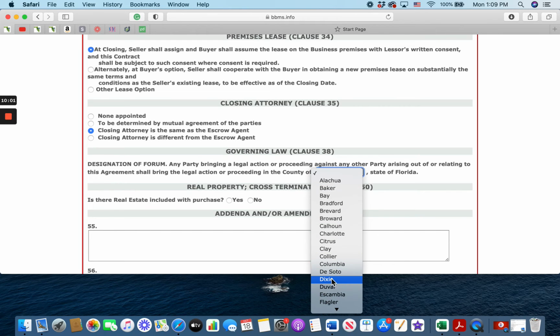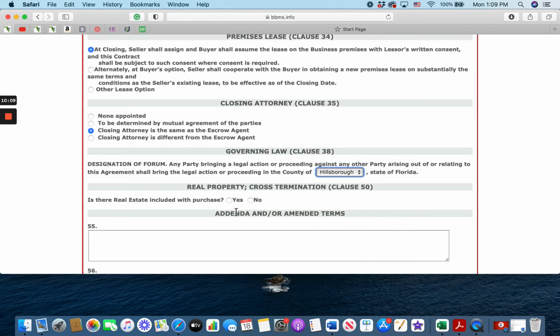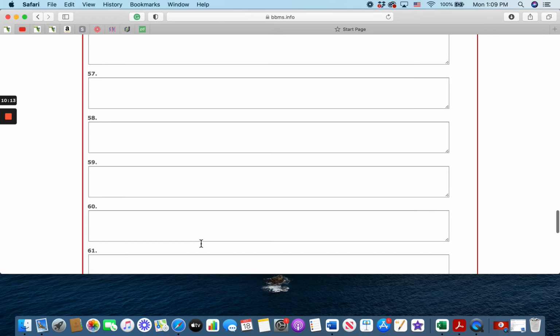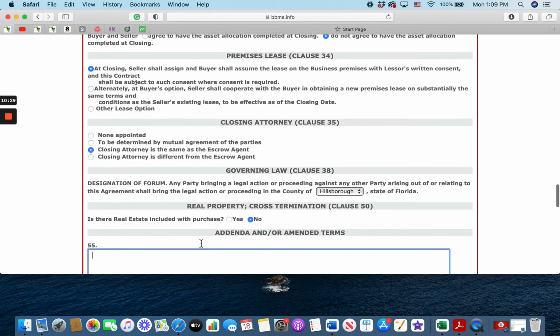Okay, pick the right county. I forget where I set this one on a dummy one. It really doesn't matter. Let's see if we get Hillsborough County. Okay, is the real estate included? Absolutely not. And you might have some other stuff in there that you want to include, like, hey, I want to make sure Mary doesn't do whatever, or the doctor still wants to help on an hourly basis of $100 an hour for 20 hours a week for the first 3 months, or what have you. There's going to be different things that you want to add in that this doesn't already have.